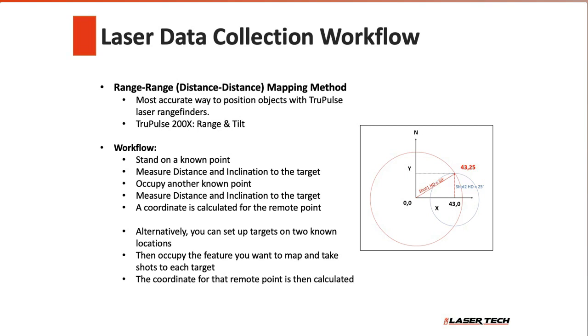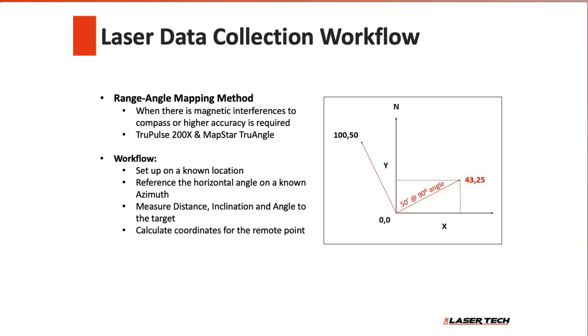And then the last method we'll talk about for the lasers here is the range angle. Derek mentioned that TruAngle product that we have, which is an optical encoder, so completely immune from any interference of magnetic field and everything. You're just not using that, so it's just like a regular optical total station. So you pair it with our most accurate 200X laser, and you've got a really accurate system that can take advantage of that single shot positioning capability.